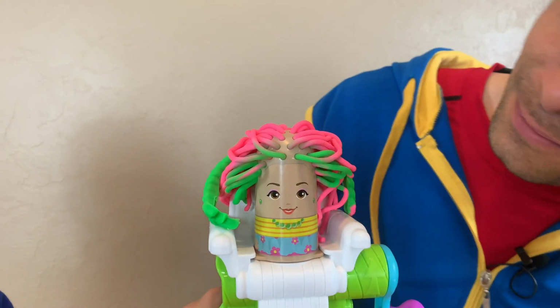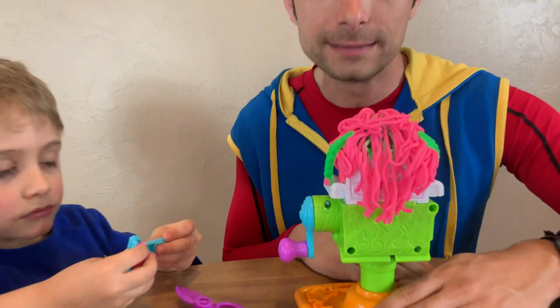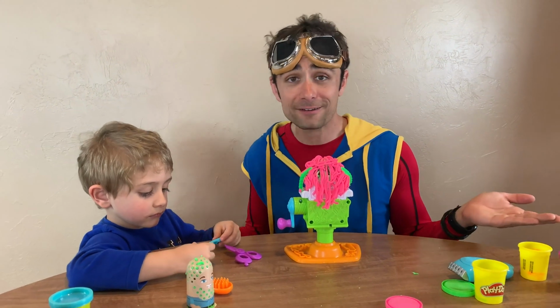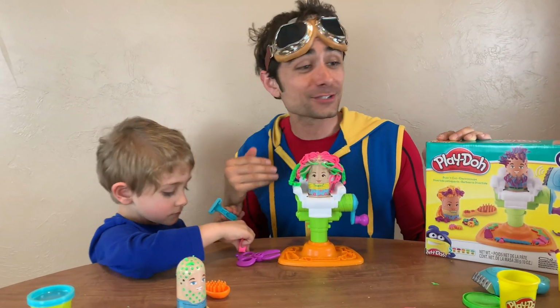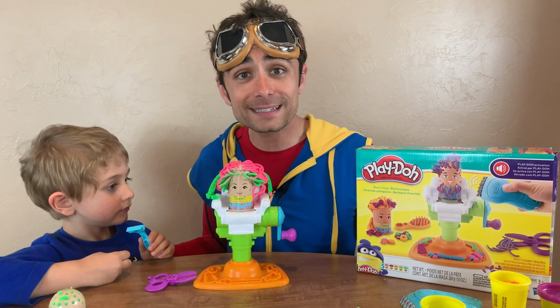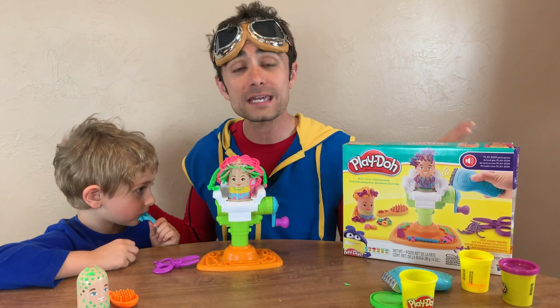Whoa, that's actually pretty cool. Green and pink hair, but it's getting really long. And you know what? There's nothing wrong with long hair either. Whatever your parents say is best for you is what you should listen to. We're so glad that you got to join us today while we played with this Play-Doh hair set, and learned all about haircuts and making sure that your hair is nice and clean and feeding your body good food so that your hair can grow out healthy and strong.